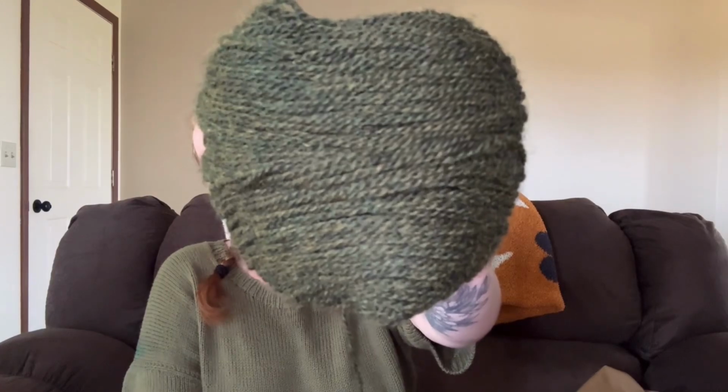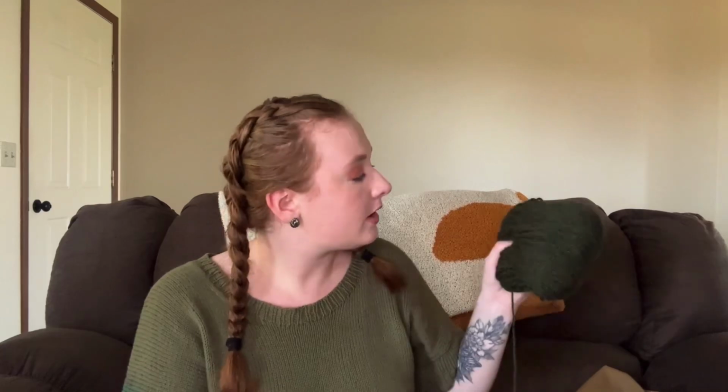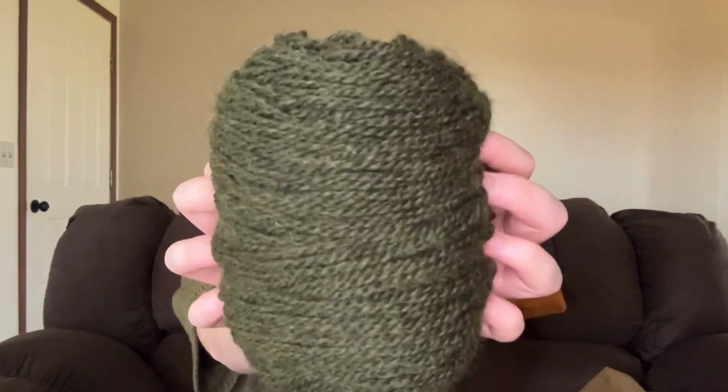The yarn I'm using is Blue Sky Fibers WoolStok worsted in the color Wild Thyme. It's this really pretty dark green color, and it's heathered. There's some yellows and some lighter greens in here. I love the Blue Sky Fibers WoolStok worsted. All their colors are beautiful, and I love heathered yarns so much because while it looks like one color from far away, when you get closer to it, you can just see so many other colors. I don't know if it's coming across on camera, but I really like this yarn.